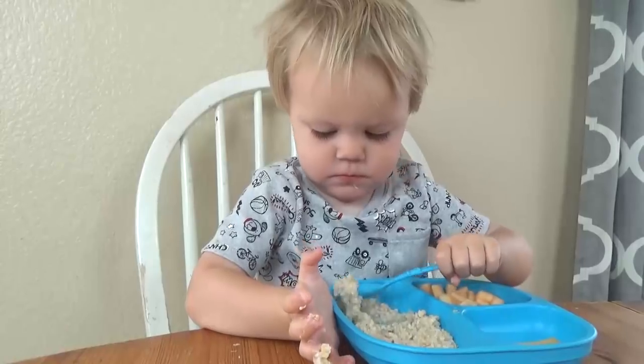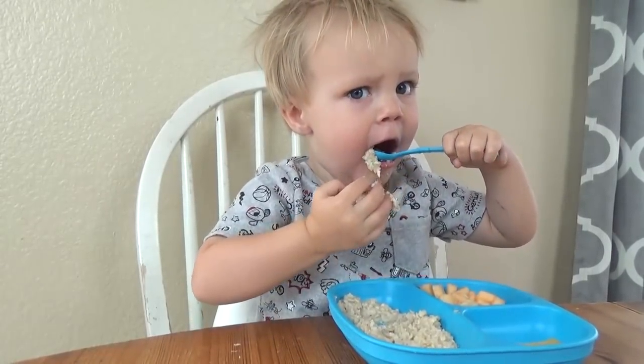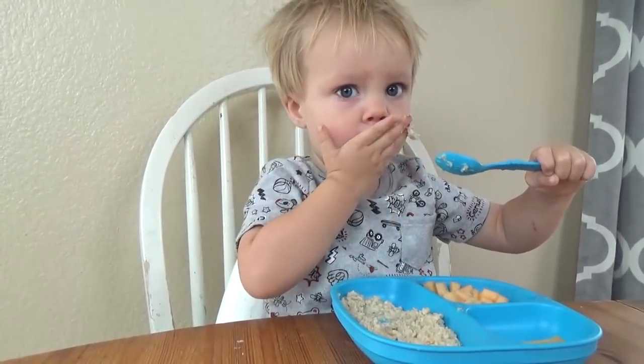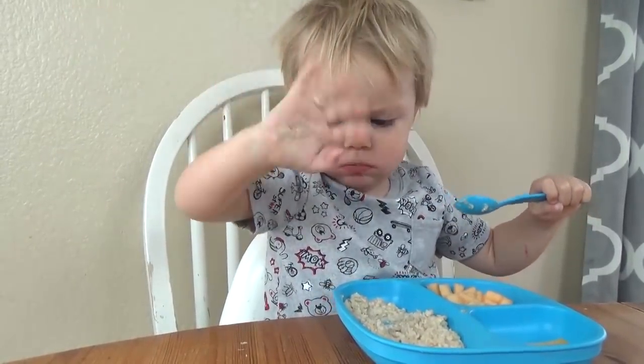Now if he ends up not eating it, that doesn't mean I never offer it to him again. In fact, some kids, especially with him, I might have to try to reintroduce it to him several times before he'll actually eat it. And I find that that's true with a lot of kids. So just because they don't like it the first time doesn't mean you shouldn't try again.